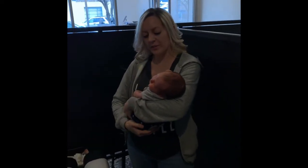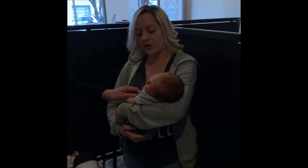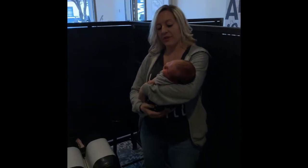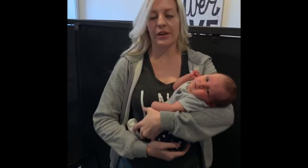What have you been noticing when you adjust her? When we adjust her, what happens? Every time we come home from an adjustment, for the next couple of days, she is so calm. She's not choking or spitting up. Her feedings are much better. She's happier when she's adjusted. It makes life a lot better.